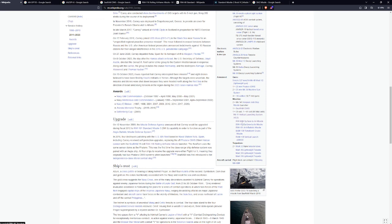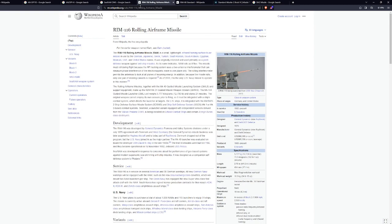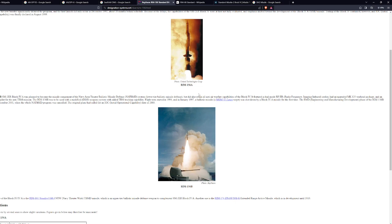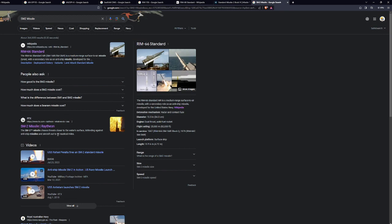We look here at the RIM-66 and the RIM-156. Now, this is the RIM-66 here. Operational range is about 40 to 92 nautical miles, and it mounts on the rail there. And you also have the RIM-156. The RIM-156 does base itself off of the SM-2, but it's a Block 4 weapon. Typically, as we can see through Missile Threat and RTX, it's about 90 nautical miles for the SM-2.